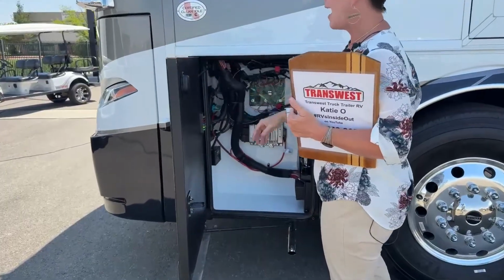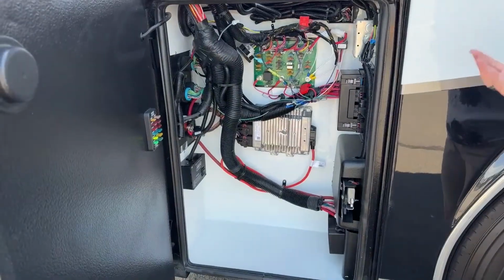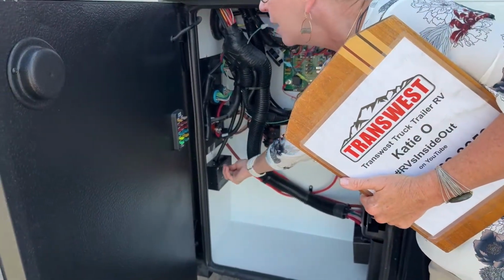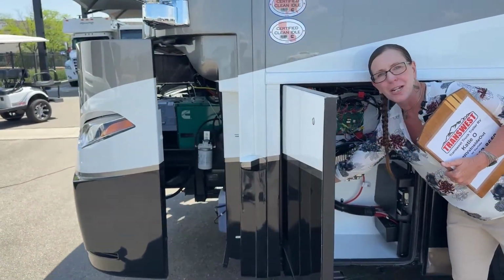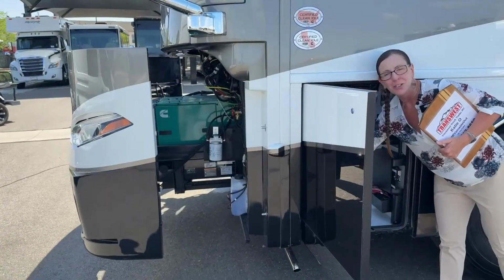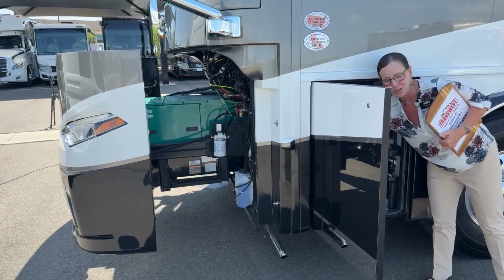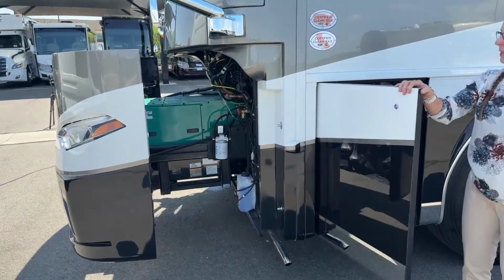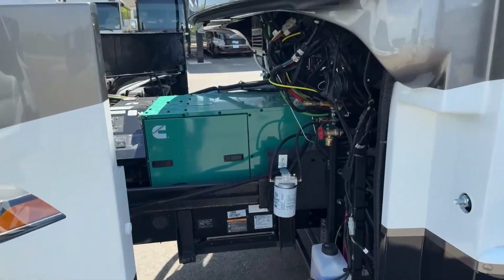You can't add lithium and have that management system after the fact to an older coach, but if you only have 640, you can easily bring that up to 960. Look at that, guys. This is probably an industry first. I don't know if I've ever remembered to leave the coach on so I can show you the generator. I always forget. But we did it today. So we're going to go ahead and show you your 12.5 quiet diesel generator.